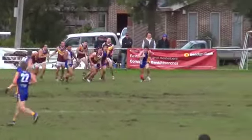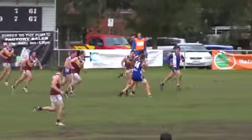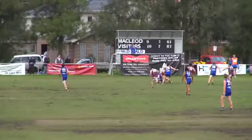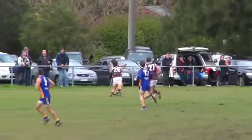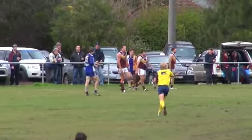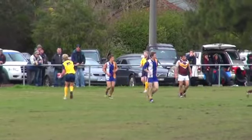Lower Plenty now, nice little tap. Back onto it there is Beachin. Handball out to no one in particular. Lower Plenty have it. That was Patterson. He went backwards to go forwards. Lower Plenty now with strength come through the middle, straight down the ground, half-forward flank, looking for the player there in Strickland, and he couldn't get to it. The ball goes over the line and out of bounds. Lower Plenty into attack.